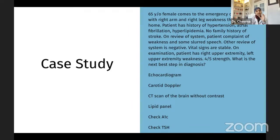So what happens with atrial fibrillation? It can cause clots, and those clots can go to the brain. It can cause ischemia. So that's why we need to get the echocardiogram and make sure there's no thrombus sitting in the atria or ventricles. Then the carotid Doppler. Why do we do the carotid Doppler? As I told you, the main blood supply comes from 2 main sources, the internal carotid artery and the vertebral arteries. So with the carotid Doppler, we check to make sure there's no carotid artery stenosis. That can cause a stroke as well.